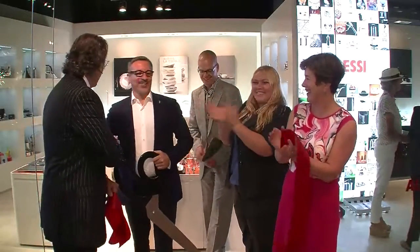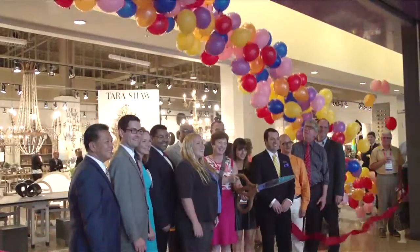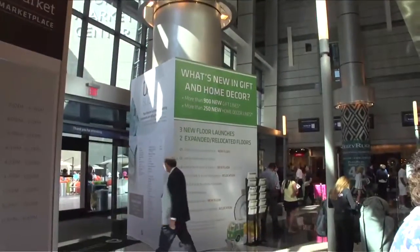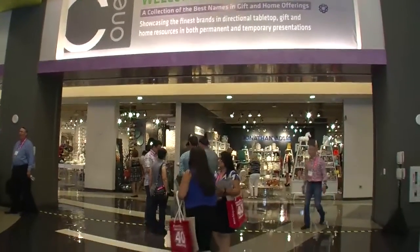A year ago, we launched a 2.5-year strategic plan to basically transform the lower two-thirds of Building C and really define the space as a gift and home market presentation. Previously, we had 4 floors up in the building that were dedicated to traditional gift product in a relatively narrow vertical.